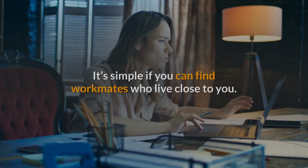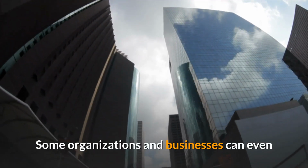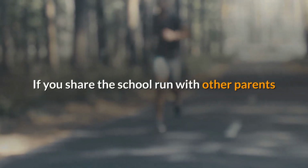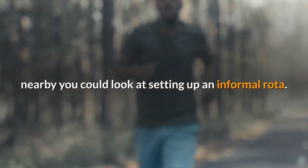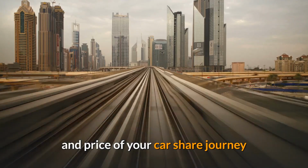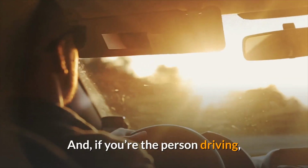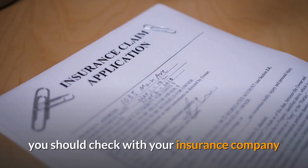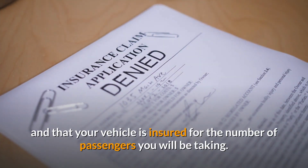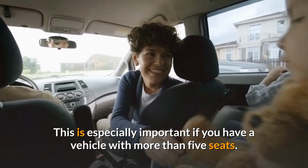Car sharing. If you commute by car, consider sharing your journey and the cost with others on the same route. It's simple if you can find workmates who live close to you. Some organizations and businesses can even arrange car sharing for their employees. If you share the school run with other parents nearby, you could look at setting up an informal rota. Make sure you always confirm the time, date, and price of your car share journey before the actual journey takes place. And, if you're the person driving, you should check with your insurance company that you're covered to carry passengers, and that your vehicle is insured for the number of passengers you will be taking. This is especially important if you have a vehicle with more than 5 seats.